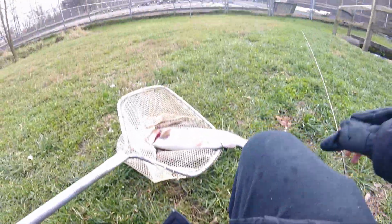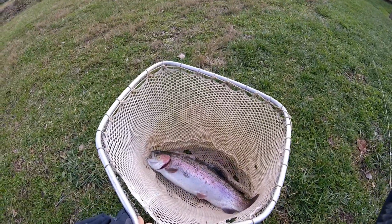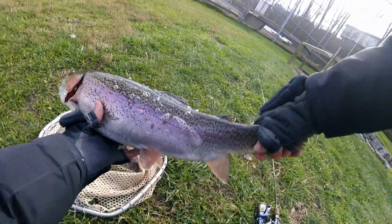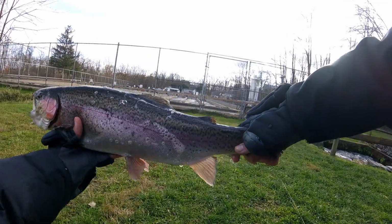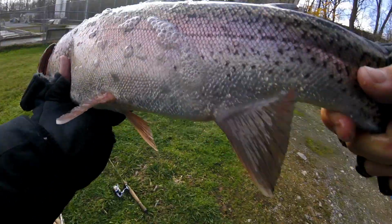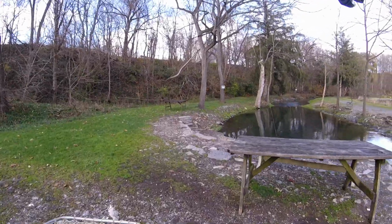boys and girls, you notice I got another fish right there. Alright guys, look at that. So you got a nice rainbow there. Got a real nice rainbow too. Let's go. Add them to the bucket. Let's go see if we can get maybe like one more good one.